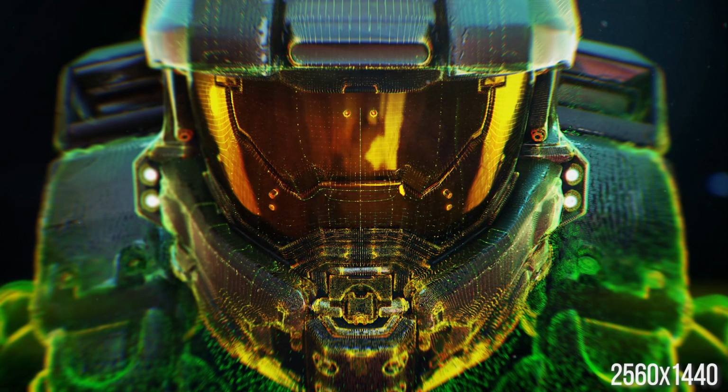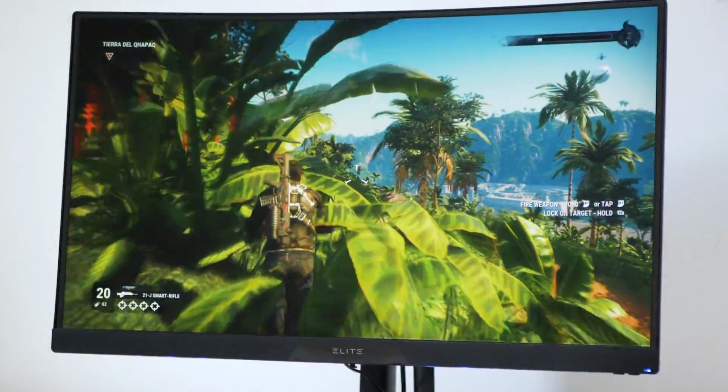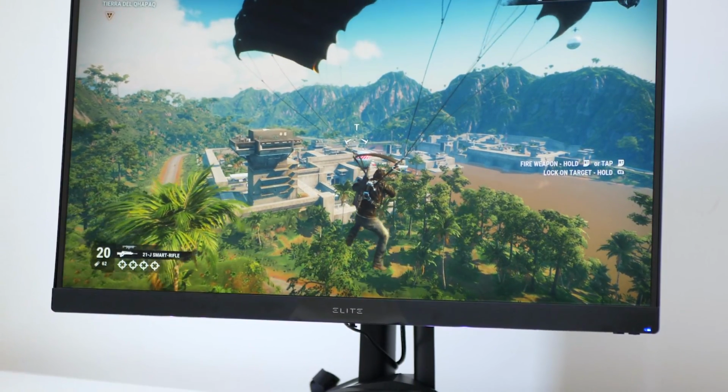Let's talk pixel counts first. 1440p, 2560 by 1440. It's essentially an extra 33% of resolution on both horizontal and vertical axes. 3.68 million pixels in all versus 2.1 million with 1080p. Essentially a 78% increase in overall resolution. So yeah, if you're upgrading from a 24-inch 1080p screen, if my maths are correct, not only do you get more physical real estate from your new display, you're also getting a boost to pixel density as well.